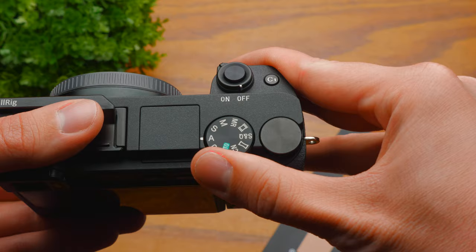The a6400 only has two dials on the top. One is for the shooting modes and the other one is to control your aperture by default, but I actually switched this to control my shutter. There's also this control wheel around the select button on the back side, and this makes it quicker to scroll through settings.